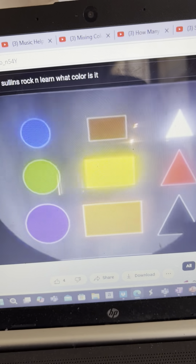I see a large rectangle. What color is it? The large rectangle is... orange.